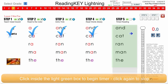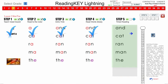So let's say the student says, and, cat, ran, man, the. So we have 3.7 seconds here if we want to accept that time. If they didn't sneeze or do something wrong, we click on the accept time, and you'll see there's a little red check mark. There's a little red arrow that appears next to the 3.7 spot, and up here in this box it shows 3.7 seconds as well.